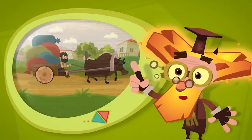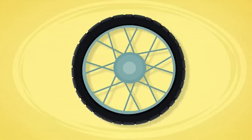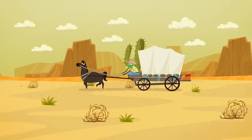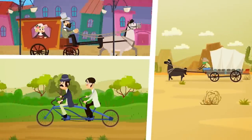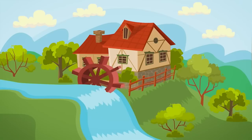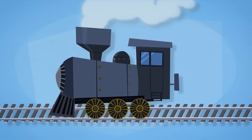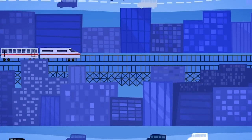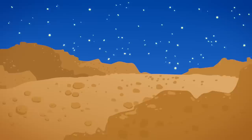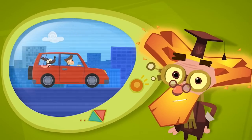Wheels made life more convenient. Later came wheels with spokes, metal rims, and rubber tires. Soon people were wheeling around the world in and on all sorts of vehicles. Potters, mills, clocks. There are just so many different uses for a wheel. And with the steam train, steamboat, and cars, wheels spread all over the world. They even reached the planet Mars. The wheel really is one of the simplest and yet most amazing of all human inventions.